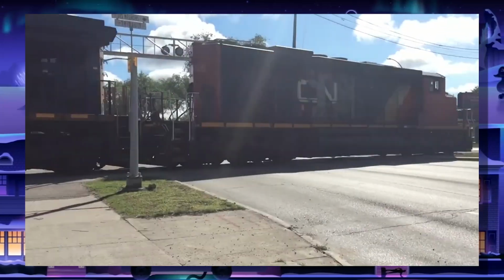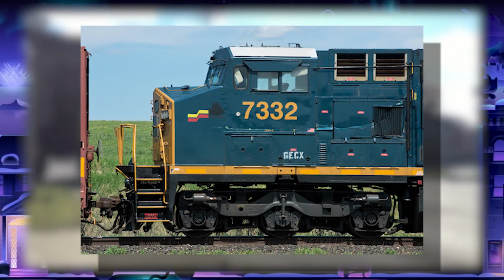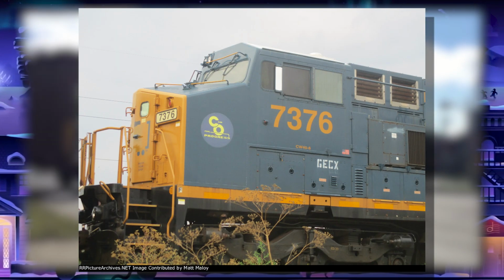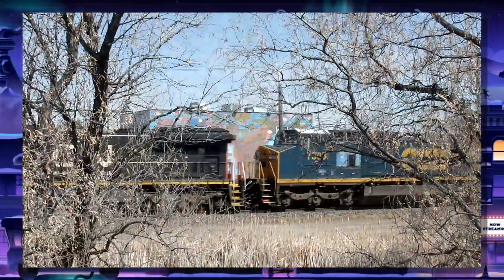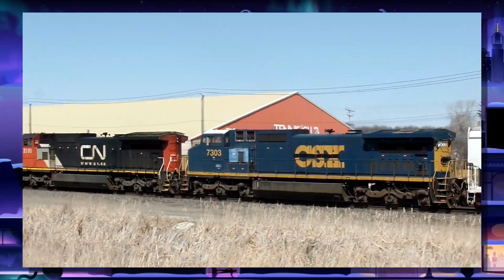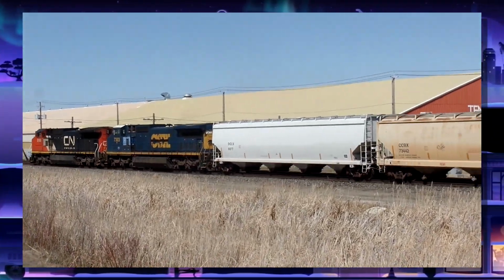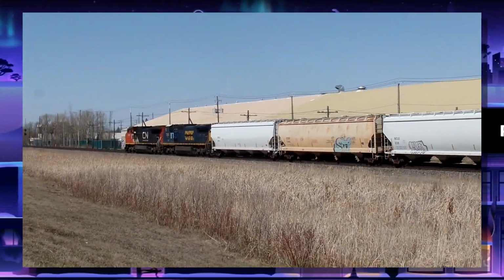What's hilarious is that two of CSX's rare sticker units, 7332 with a Seaboard System sticker, and 7376 with the Chesapeake and Ohio sticker, were sold off to GECX. Like, these units were repainted to the latest YN3B scheme, given special stickers, and then immediately sidelined and sold off. I love PSR so much, like, words cannot describe how much I just love precision scheduled railroad.